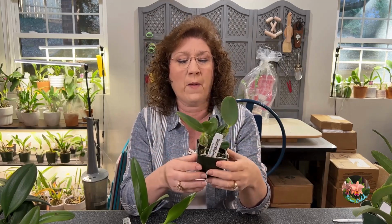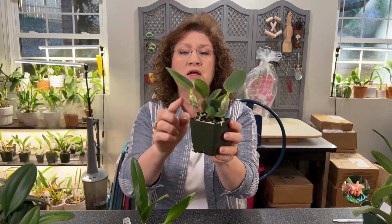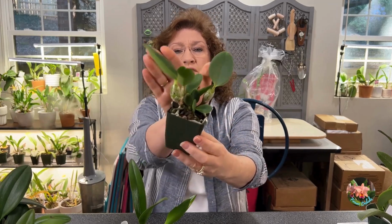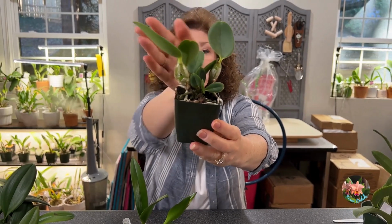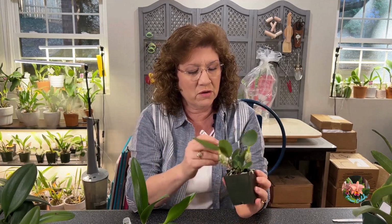So time will tell. But here's my walkeriana. Take that tag back out because I want you to see. Look at these bulbs. Look how thick they are. Don't they just look phenomenal? Look at those. I think they look great. So we'll keep an eye on this one here.